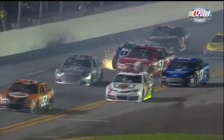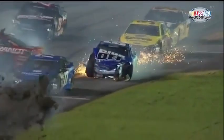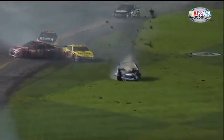There's Waltrip coming off the outside wall. He collects Justin Allgaier in the 51. Paul Menard in the 27, been fast all night. Paul just can't catch a break down here this week.